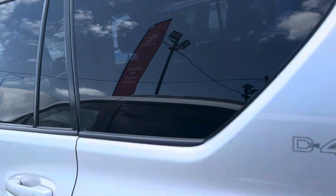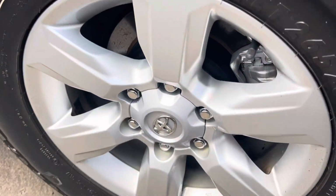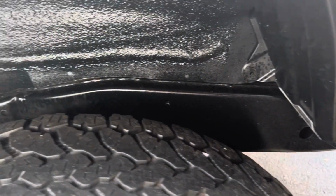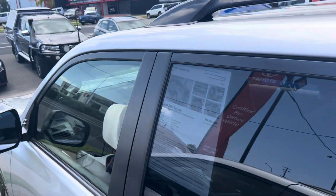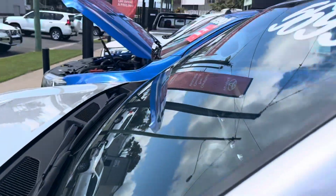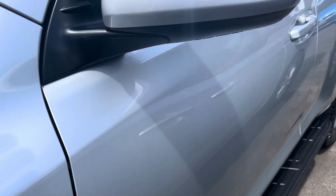Alright, coming through this rear quarter now, that's all nice and clean. Through this rear wheel, heaps of tread like I said in the front, and that wheel's all nice and clean for you as well, and a very tidy underbody. Alright, I'll go up through the top and then I'll come back through the 2 doors. That's all nice and clean through there. There's a very light little stone chip just on the mirror there, nothing major again.